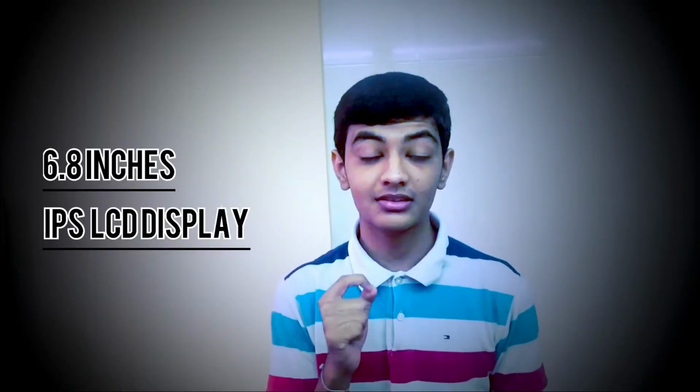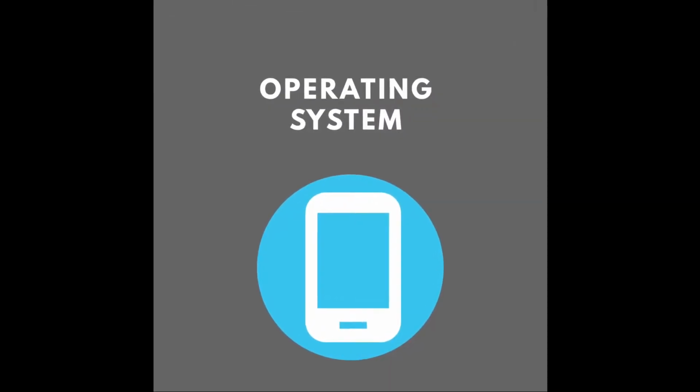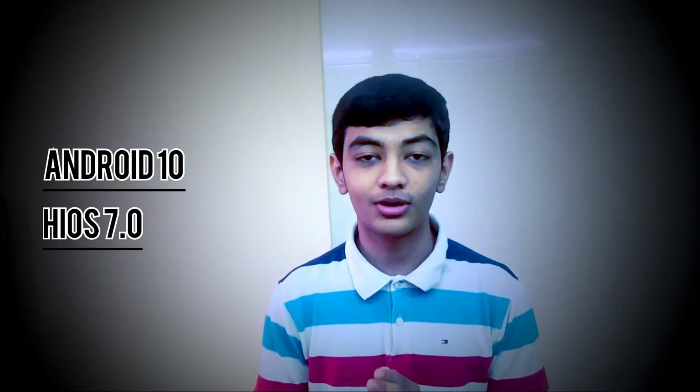Talking about the display, you'll be getting an IPS LCD display. If you talk about the size, you'll be getting a 6.8 inch IPS LCD display. Talking about the OS, you will be getting Android 10 out of the box, which is skinned by their very own OS, known as HiOS, and the version over here is 7.0.